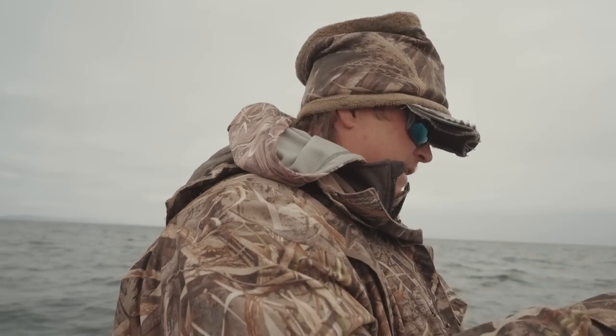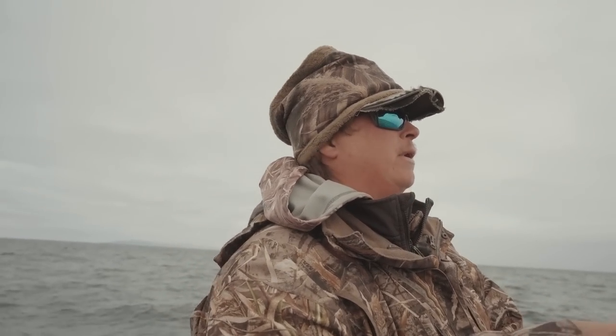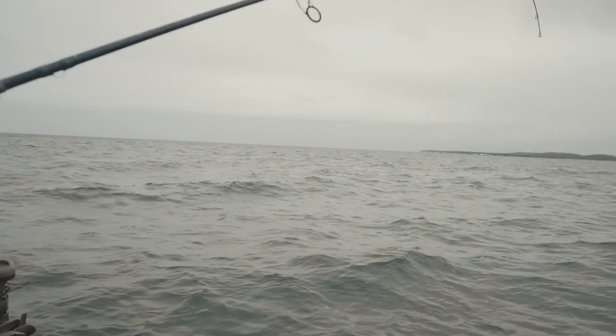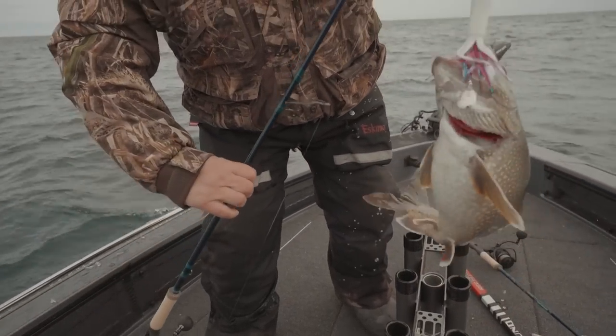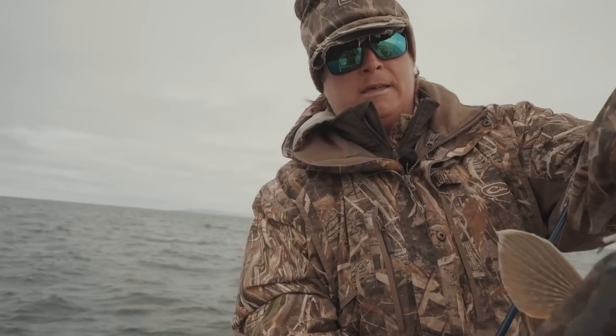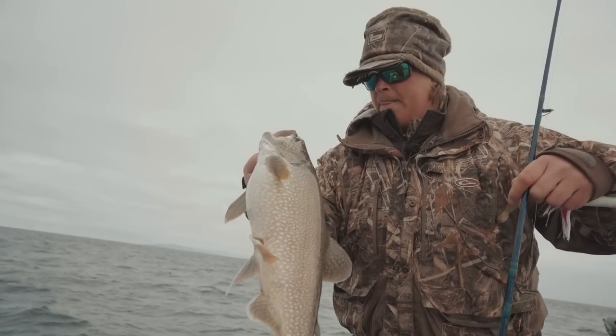Missed him two times and he came back. Grant caught his just a little while ago. Here we go. Boat flipper. But it's still a lake trout, what we're after. Yeah, right in the top of the nose there too. Send this one back.